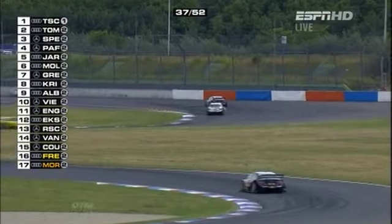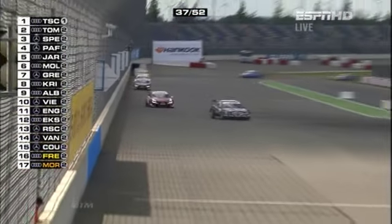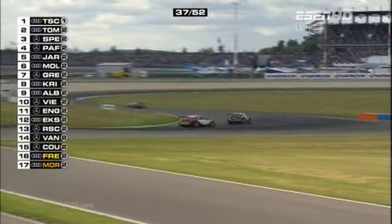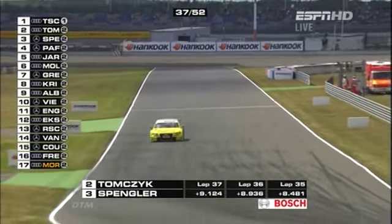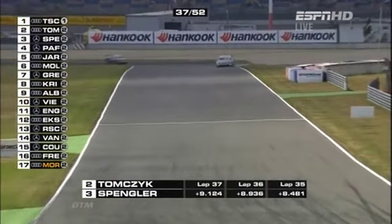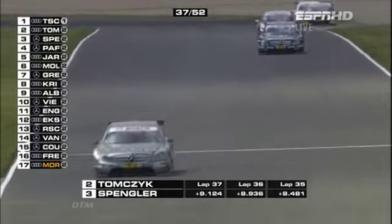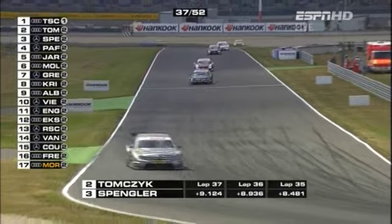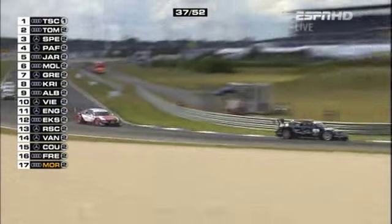So Jamie Green then from second on the grid. Best so far this year, taking a fourth in Zandvoort. And Oliver Jarvis and Gary Paffett there. Meantime, Tomczyk then. And the gap between Tomczyk and Spengler, wow. 9.1 seconds. Almost enough to write a small novel in that gap.